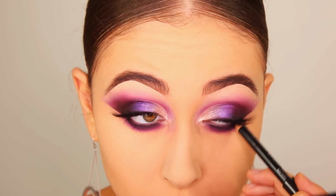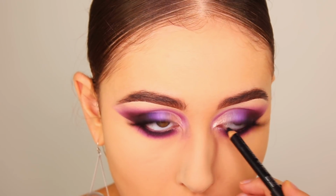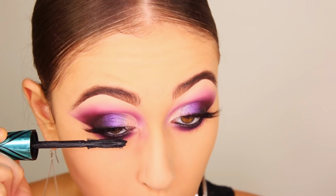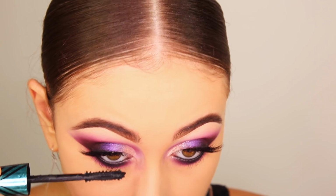Okay, so I'm quickly going to go ahead and grab MAC Smoulder Eye Kohl, just a black eyeliner, and apply that to the waterline. Okay, so I'm going to give my lashes a quick coat of mascara there.